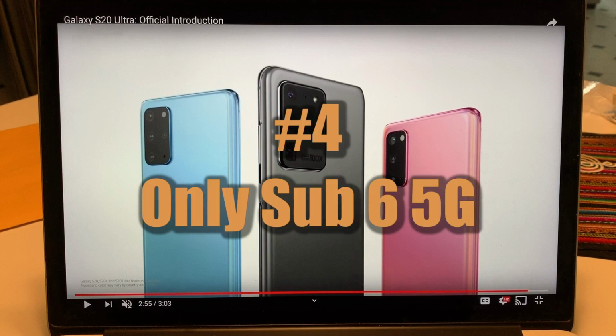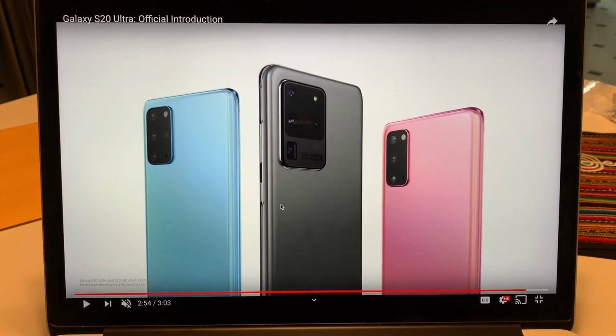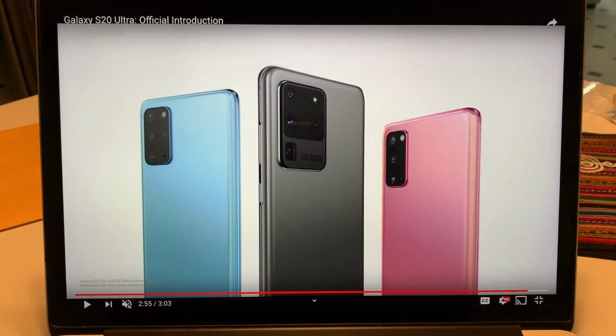5G is a technology that we are experiencing little by little in the US. It's not fully implemented in the US. So, of course, it's a new phone, it needs to have 5G, because this year is gonna be the year of 5G throughout the US, throughout the world pretty much. But listen, the S20 has sub-6 5G, no mmWave.